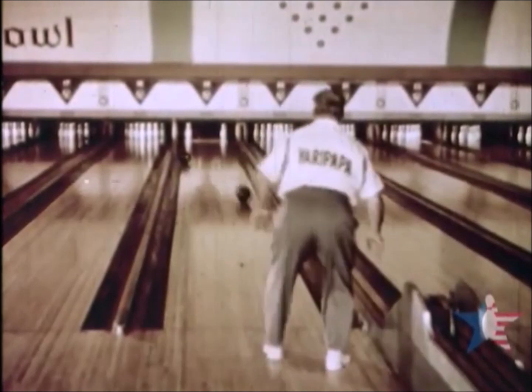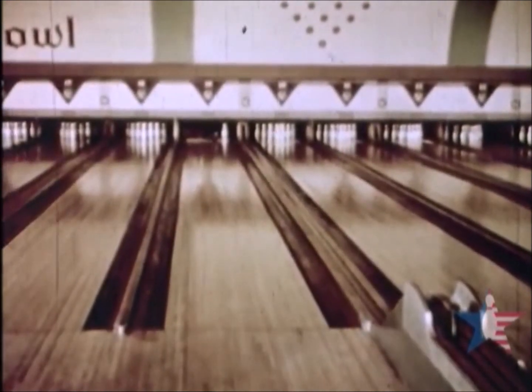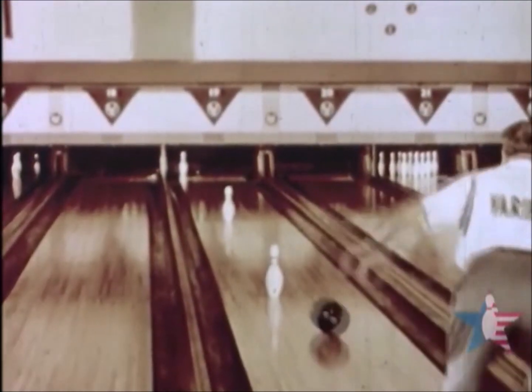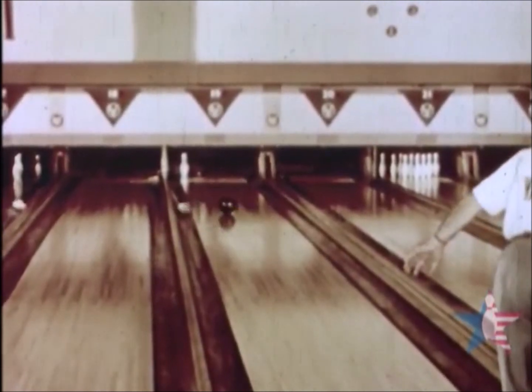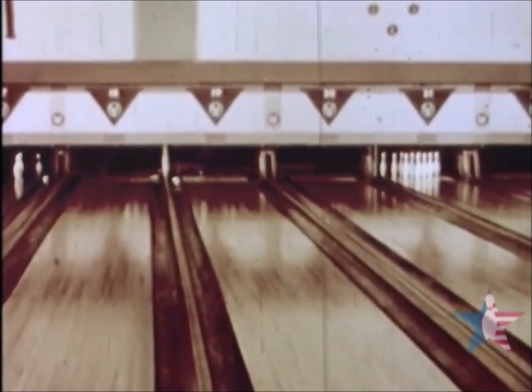Along comes a fellow in a hurry to make a bowling date and cuts off the Sunday driver at the crossing. Next came Andy's massé shot. He hits 1, 2, 3, all on the right side.